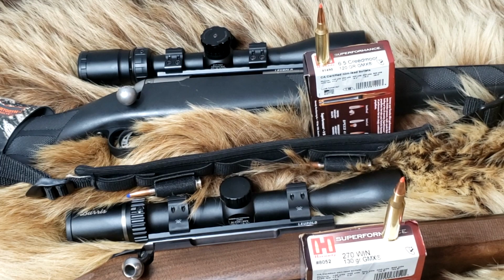So in conclusion, the old venerable 270 still has a better trajectory, doesn't drop as much, has straight line penetration. That's what it does for me. That's the reason why I like it better than the 6.5 Creedmoor, is straight line penetration. The 6.5 Creedmoor does have less recoil. It's just not carrying that oomph that the 270 is carrying, as well as the foot-pounds of energy. For me, what makes the 270 actually win is the straight line penetration.